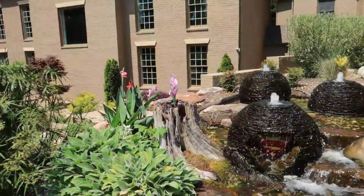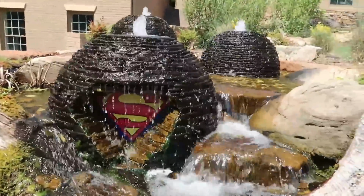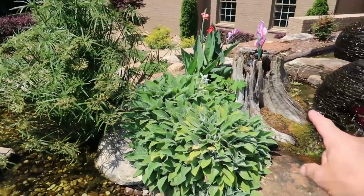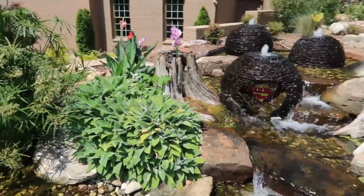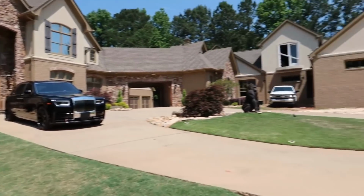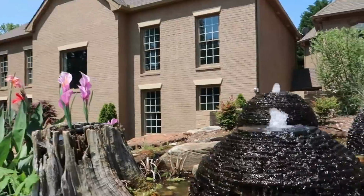I love the log. I love how the water comes around right there. Just incredible. Look at how the lamb's ear has just kind of filled in this whole area, the papyrus in there. The log, I mean, just in 1 year, look at how lush this whole area has become up here. I love the other log over there. Everything is just framed. This is the first thing visitors get greeted to when they come down that long driveway from the street.